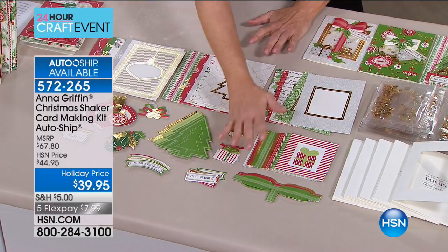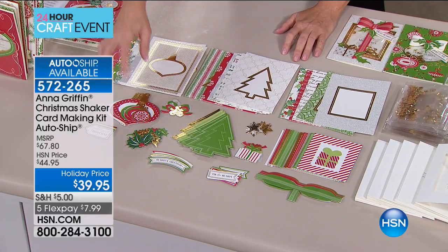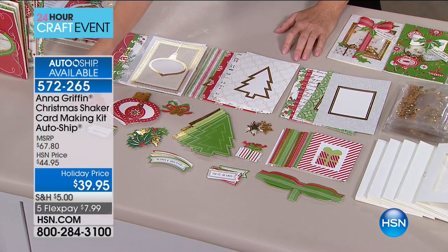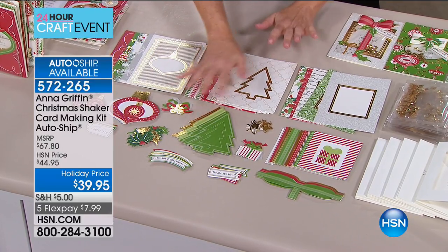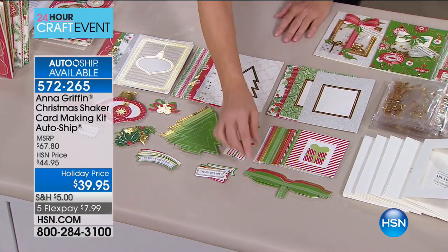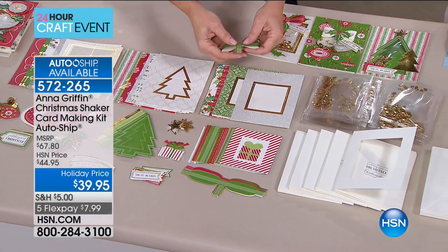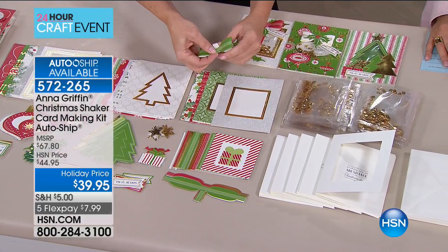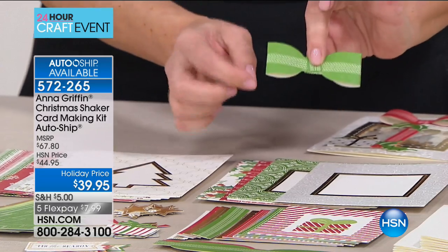This is the embellishments. They actually do correspond with their overlay. You have ornaments and frames and sentiments. You have trees and sentiments and stars and presents. And then you have the presents with a foldable bow, already die cut. Easy. No Cricut Maker required, although you could embellish these with your Cricut Maker. So it folds up.